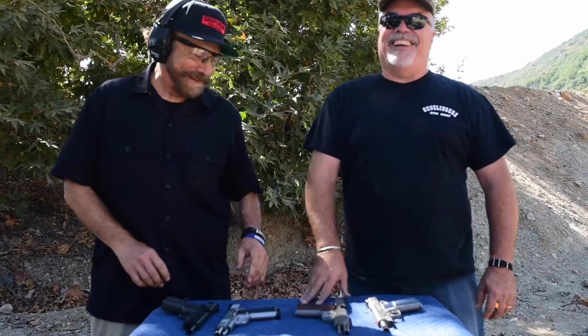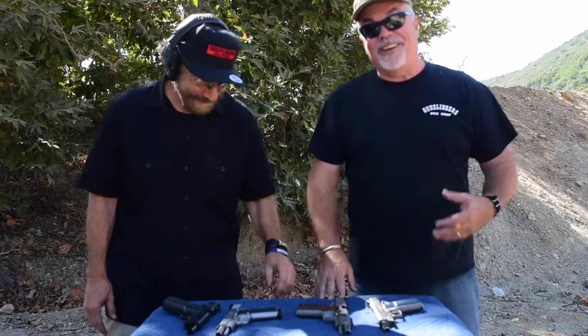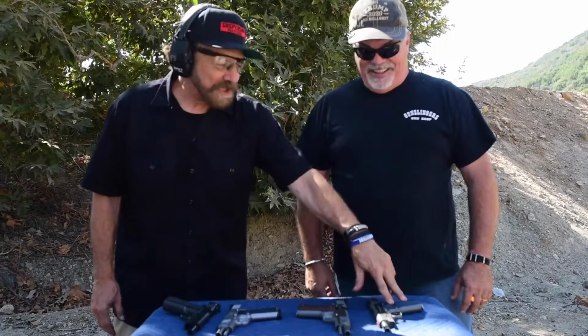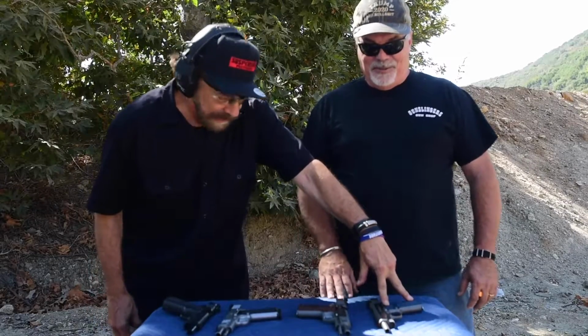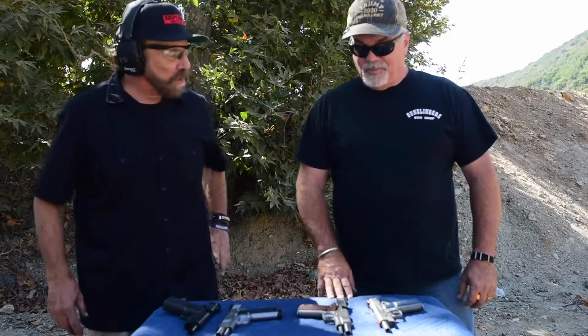Well, that's the last time he lets me load his magazine. Knocking three targets over with one shot wasn't bad for me, so that did make up for it. This I wanted to like the most, and I've got to be honest, I like it second most. Okay, Springfield Armory, what did you think?